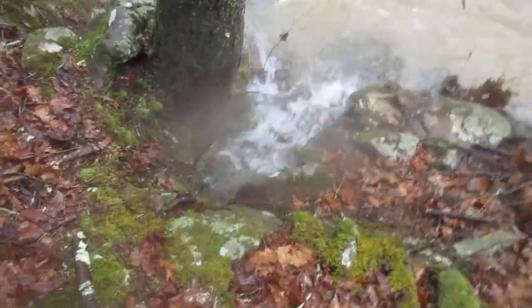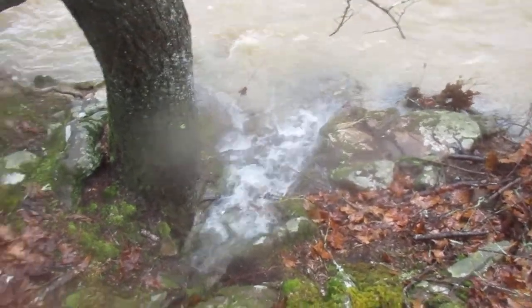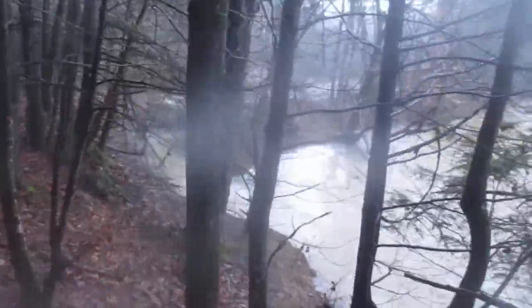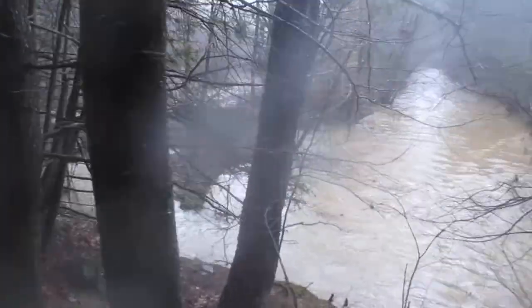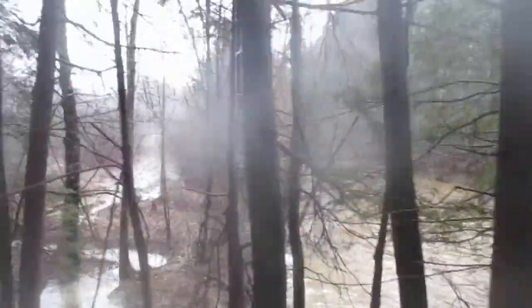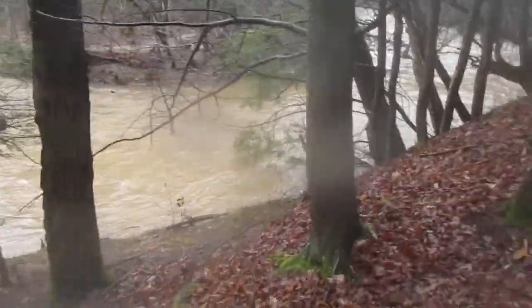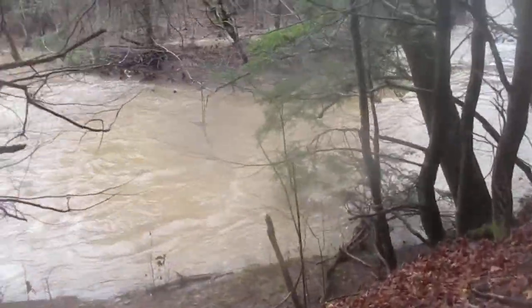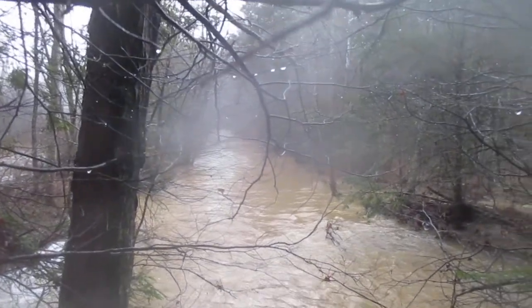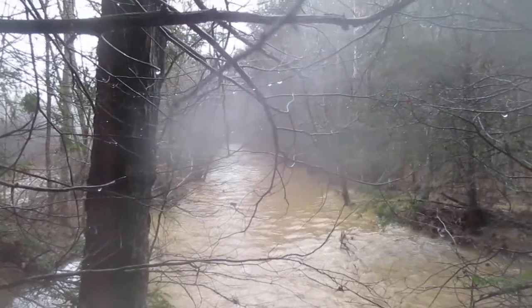So I showed you that spring a few minutes ago in another video. Water streaming out. This is the recharge area for it. It's exactly the same as what they're trying to go through going up the mountain. There's the creek. So we're looking right straight. Let me get out here so I can get a better shot of it. Just up the way, about halfway between here and the turn of the creek is where they want to cross the creek for the access road.